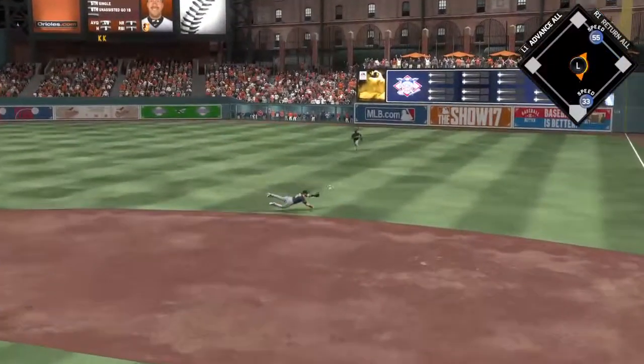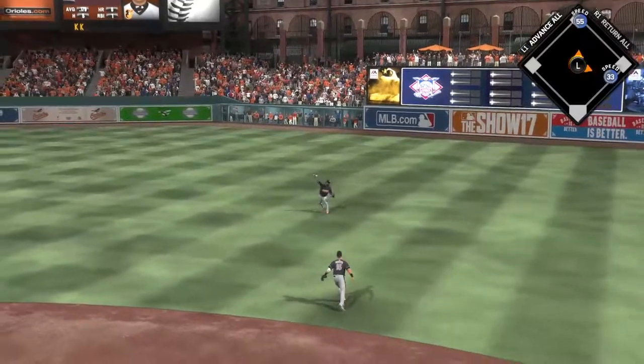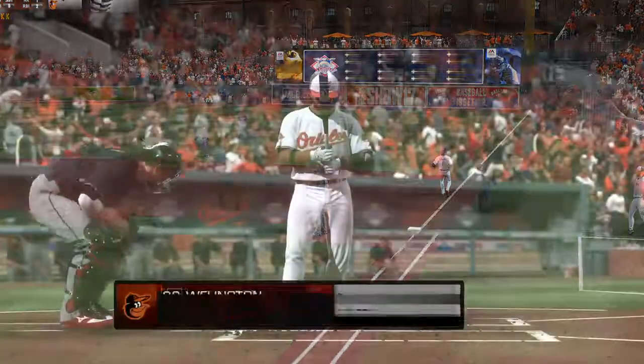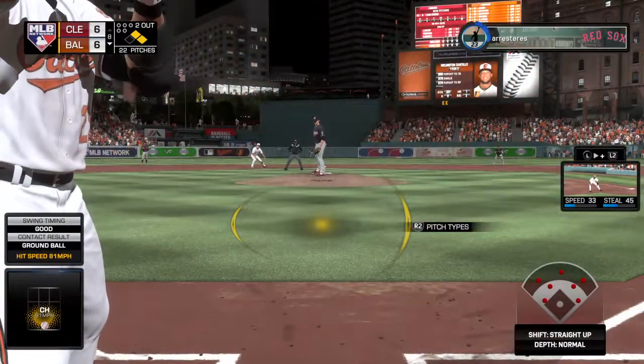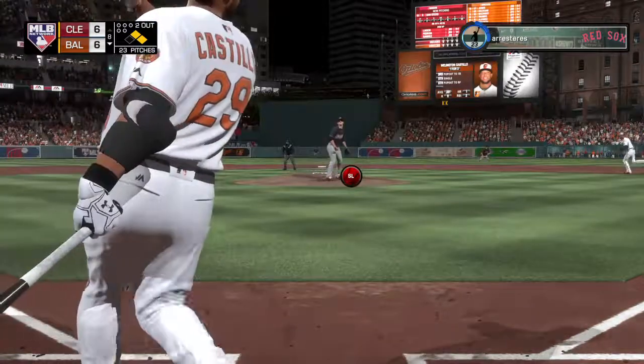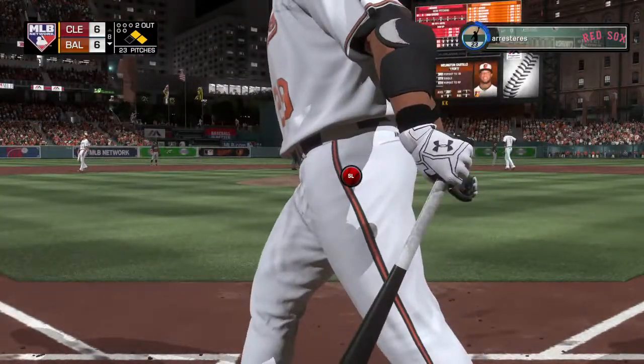Grounded to the right. A dive, but he can't get it. It's through into the outfield. And that's going to move that go-ahead run to second now with 2 gone. Now batting, stepping in, Wellington Castillo. And a big at-bat in this one. 2 on, 2 away here in the 8th.